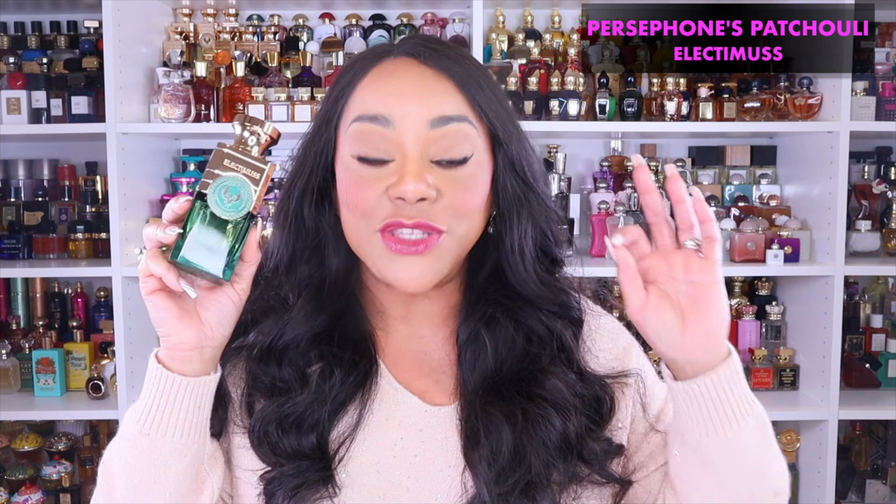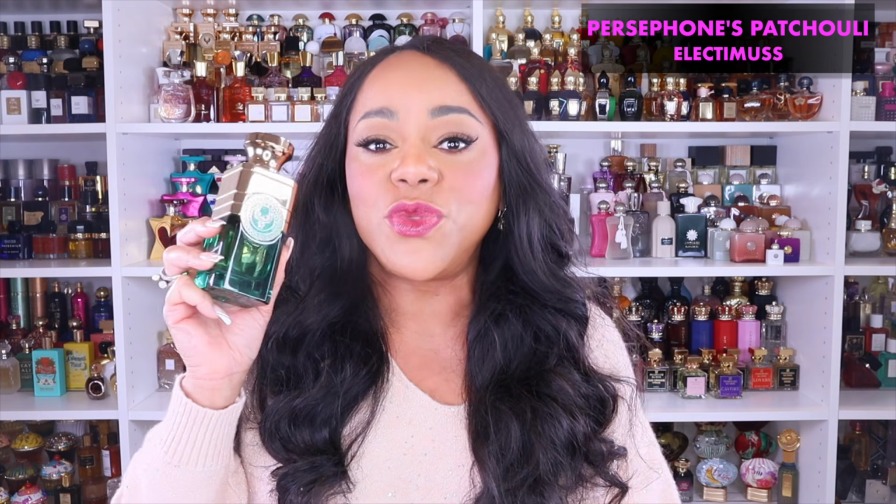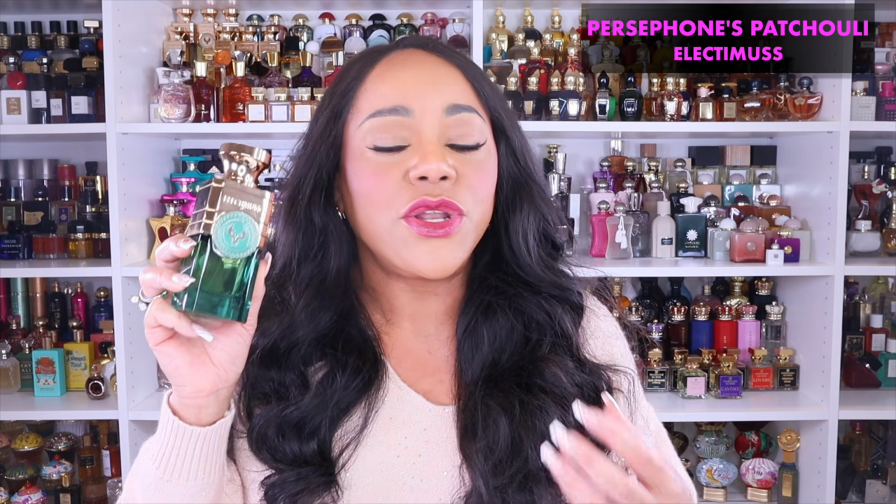This is for my true patchouli lovers. But a patchouli lover that loves a smooth patchouli. A perfectly done patchouli to me is one that you clearly pick up in a fragrance, but at that it is smooth. It is not a patchouli that is so earthy that it ends up giving that muddy kind of scent. No. That's not what you're going to get here.